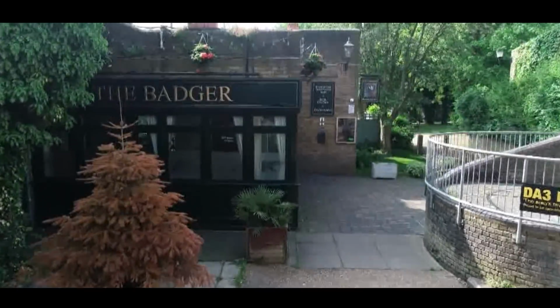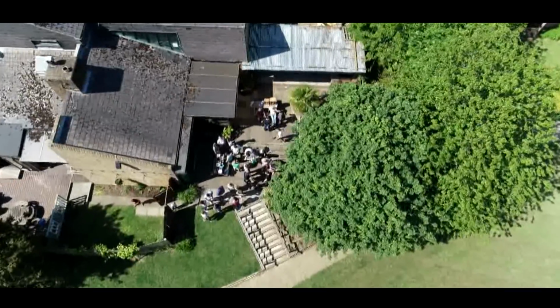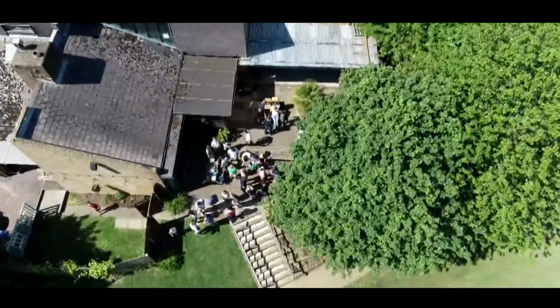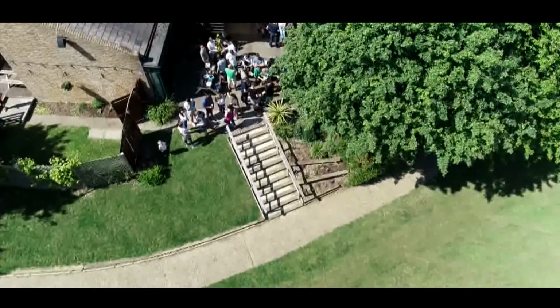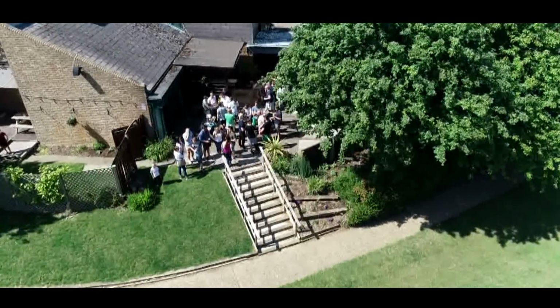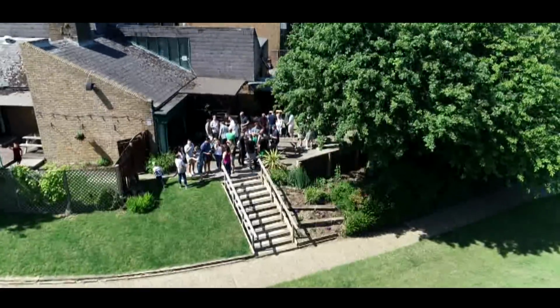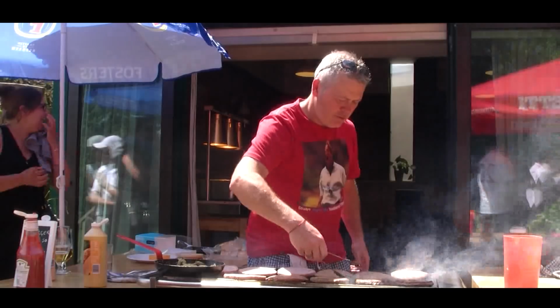The village pub, the Badger, is situated at the end of the row and has an entrance that leads straight from the Minnis. It's a great asset to the village as the licensees go out of their way to provide facilities for celebrating special occasions. It's also very close when functions are being held in the village hall.